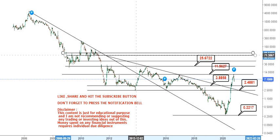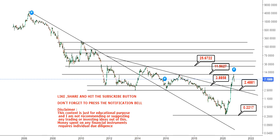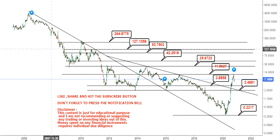Moving on, if it moves above $25, then you have 42, further 92, then 127, and probably 264. So all these levels are very big, first of all, and secondly, this will take time. Now if the stock starts moving up, you have your target levels, but remember that these are also your resistance levels. So if you are thinking that the stock will move up, first of all you should know your support levels and where your good risk and reward lies.